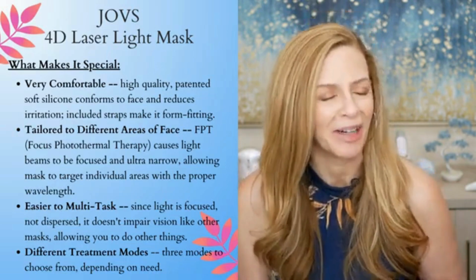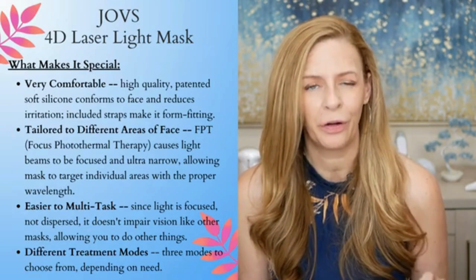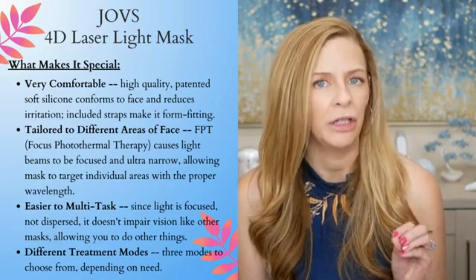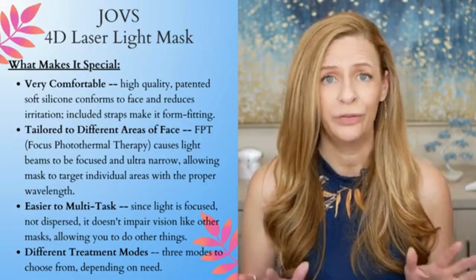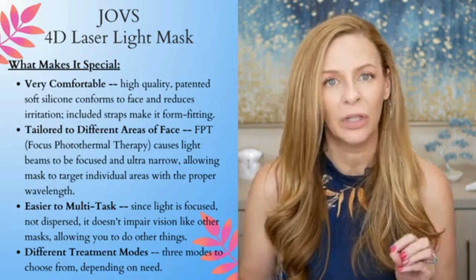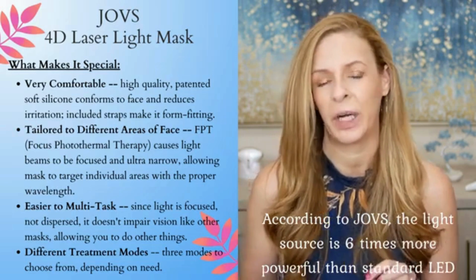So I'm going to nerd out a little bit and talk to you about that technology. It's called FPT, which is Focus Photothermal Therapy. JOVS has worked with optical solution experts to create new optical components that will improve light utilization. Throughout this research, they have invented a chip that is able to use the FPT technology with the red light therapy and near infrared light therapy.